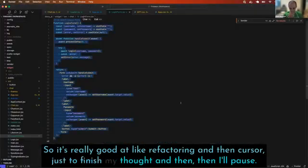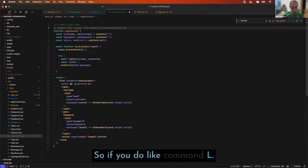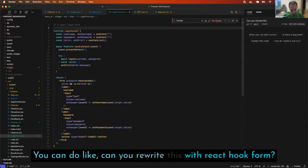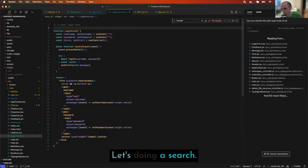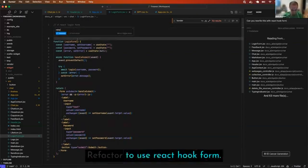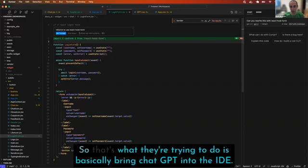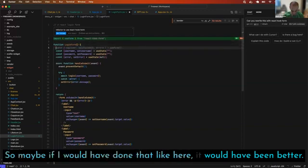And then Cursor, just to finish my thought, and then I'll pause. I believe in Cursor, you can kind of do the same thing. So if you do Command L, you can ask, can you rewrite this with React hook form? Let's see if that actually does what I want. No, it's doing a search. Maybe it's here. Refactor to use React hook form. Not that impressive. So that's what they're trying to do, basically bring ChatGPT into the IDE so you don't have to go and leave. It only generated the one line for me. So maybe if I would have done that here, it would have been better.